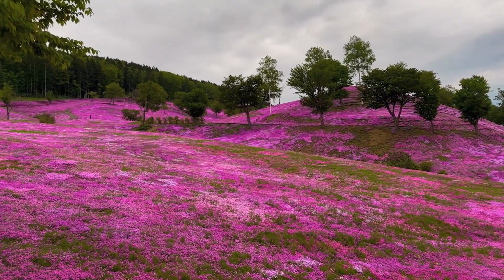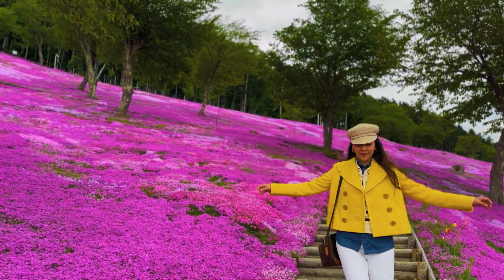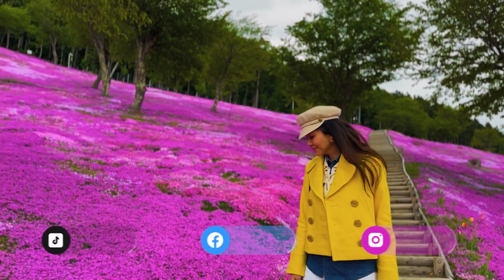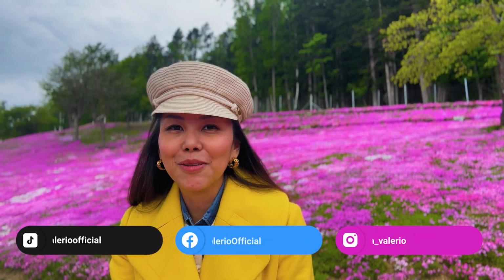So I think that's it for me from Takinoue. Such a random, beautiful town. So random yet so intentional with this Shibazakura field, in the middle of nowhere, but it will always be a memory that I'll have from Japan.